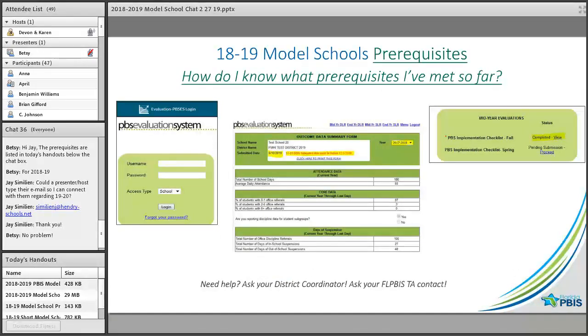So if you're not sure where you stand with the prerequisites, you can log into PBSES. And what you're going to want to look for as a school level person is your outcome data summary form. The date submitted has to be before December 1st, 2018, and that's for your 17-18 school year. And then if your fall pick shows completed, you can click view and then look at the data submission for that as well. Your district coordinator could help you find that information and answer those questions for you. If you're a district coordinator, your PBS project TA person can help you find that information as well.